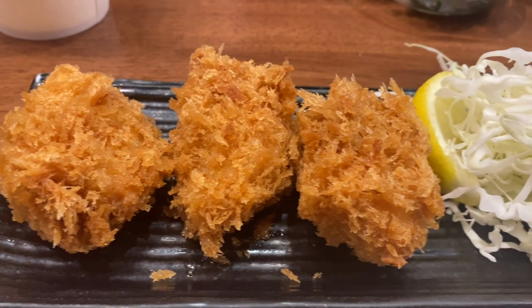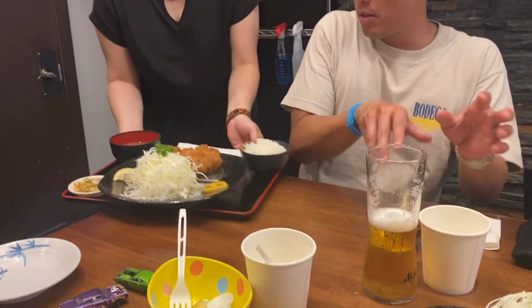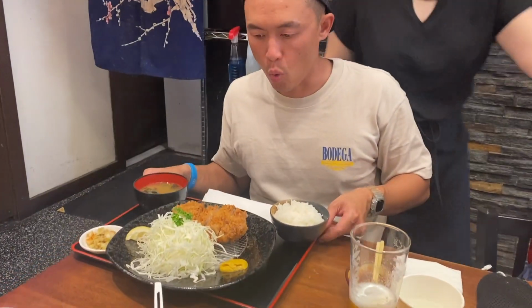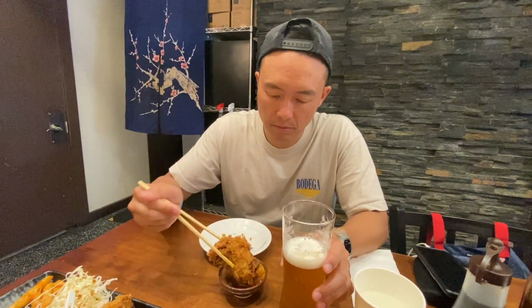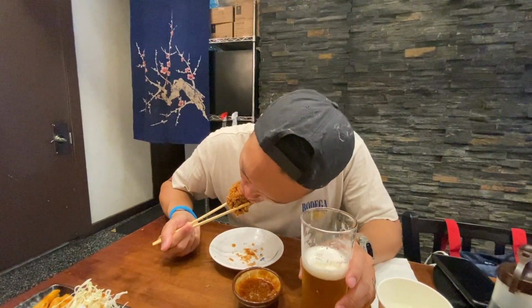We started off with fried oysters, and then the main event, the specialty Kurobuta pork loin katsu set, which is limited to 25 a day, and by far my favorite meal of the trip. Just look at my face.